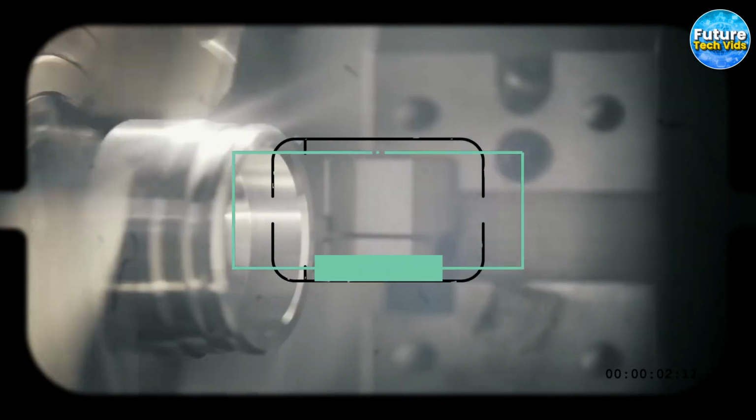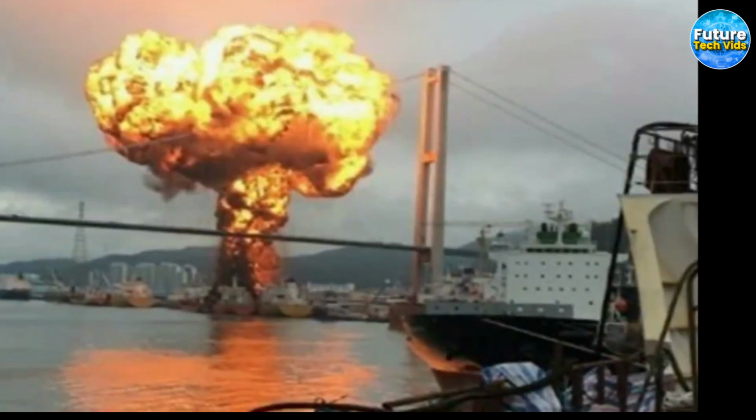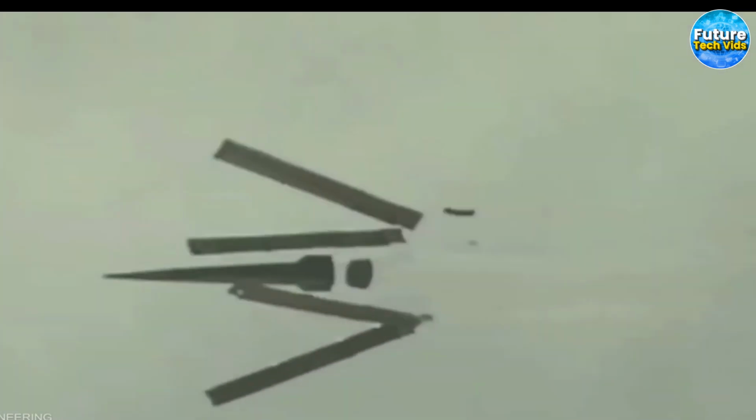Hydrodynamic Explosive Munition. Have you ever heard of a weapon that can literally make the water explode? Well, get ready to witness the Hydrodynamic Explosive Munition, or HEM, a weapon that's designed to take out any threat that dares to cross the water.